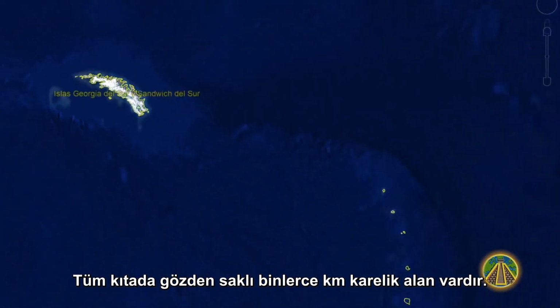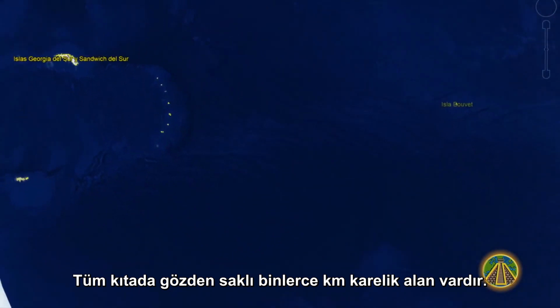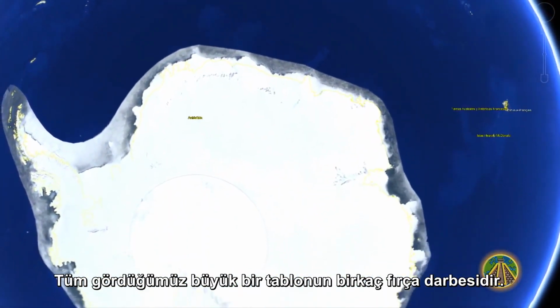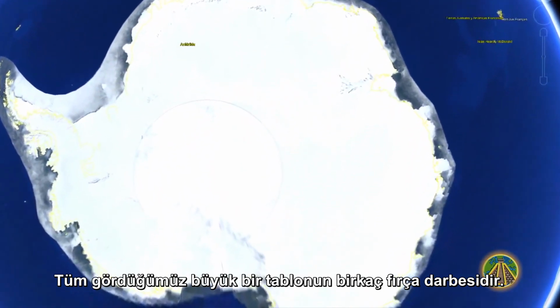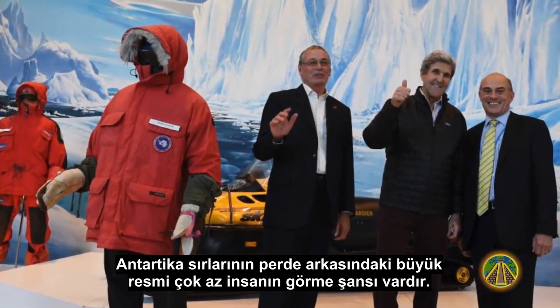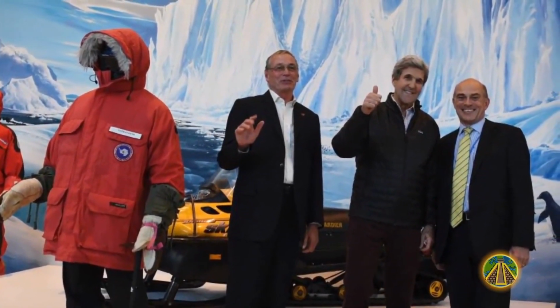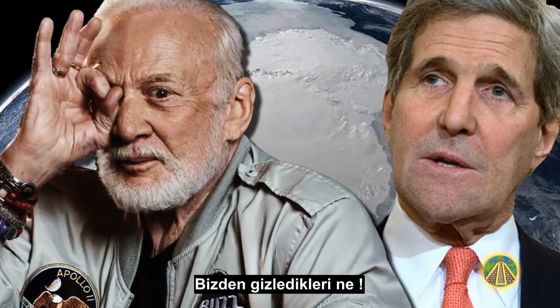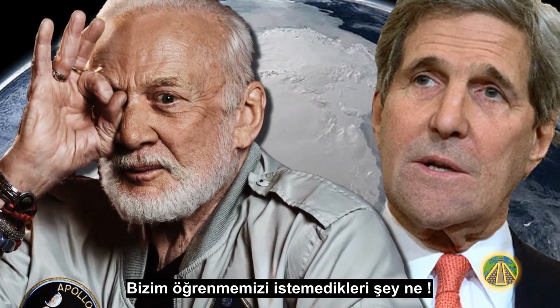There are thousands of square kilometers of an entire continent that is and remains hidden for most of us. All we have seen are small brushstrokes of a large painting. Few people have the opportunity to see the big picture behind the secrets of Antarctica. That should make us think, what are they hiding from us? What do they not want us to learn about?